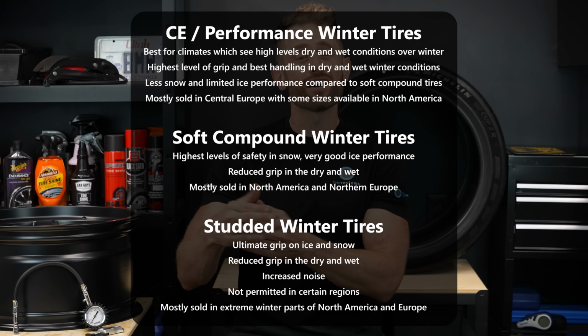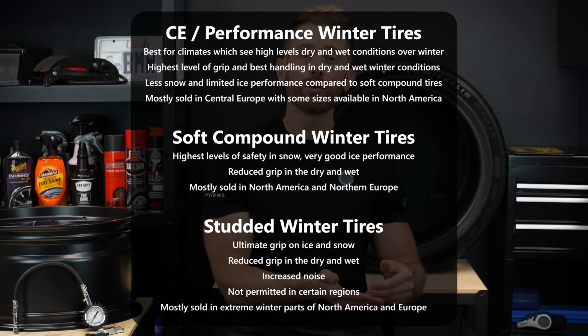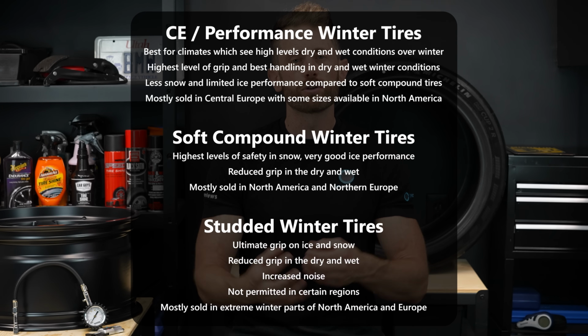The Central European Continental Winter Contact TS870 shows us even more the importance of using the right tyre for your climate, as this tyre was by far the best in the dry and wet, and while it wasn't a huge amount off in the snow, it was really lacking grip in the extreme testing of ice, especially on that smooth ice.